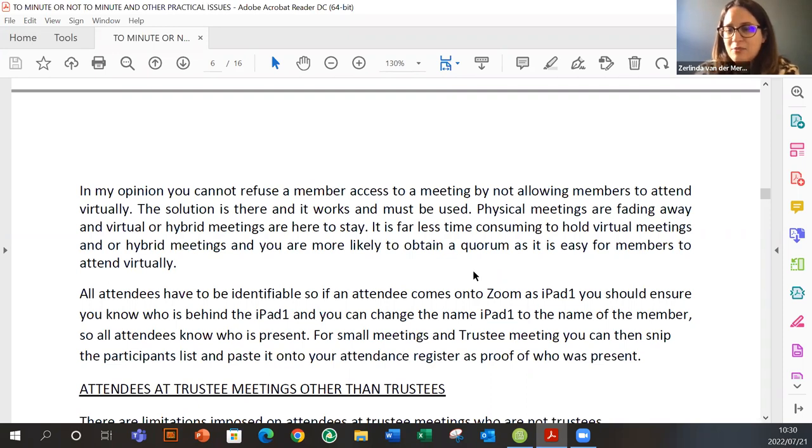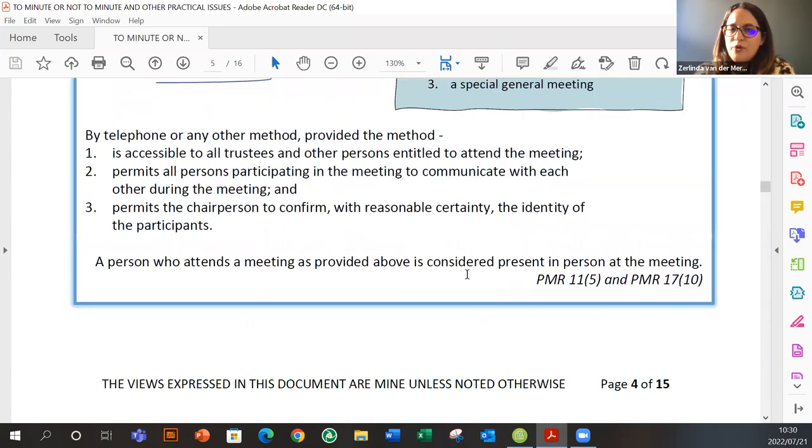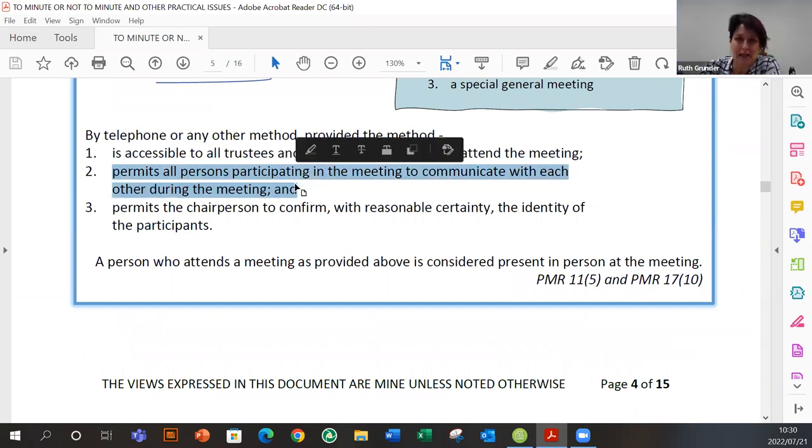And sometimes yes, and sometimes no. What is your view on that? No, it's very clear that everybody participating must be able to communicate with each other. So yes, from a courtesy point of view, you ask people to mute. When they want to speak, they put up their hands and they talk. But they have to be able to communicate with others.